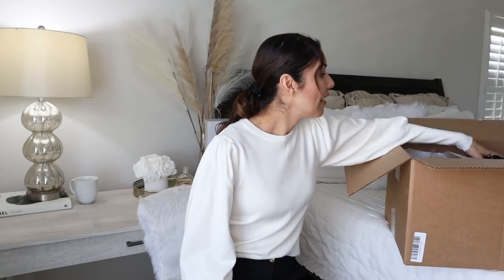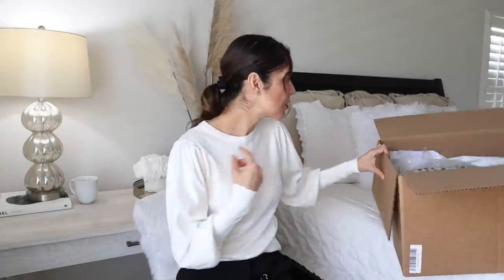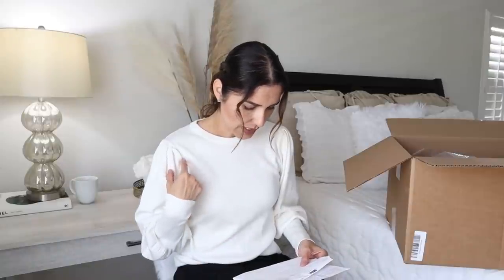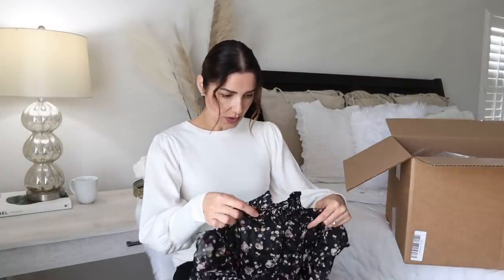Next, I have a dress. This dress is really cute. This one, oh, did I tell you the price of the sweater? I don't think that I gave you the price of the sweater. Let me see if I can. Okay, this one that I'm wearing is $49. Yeah, Calvin Klein. All right, so back to the dress.